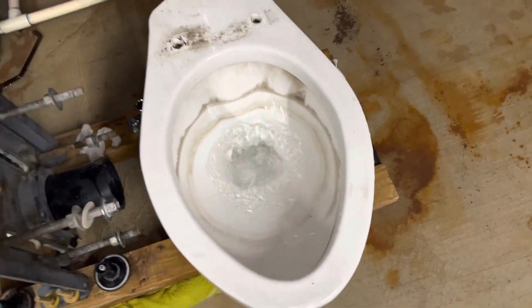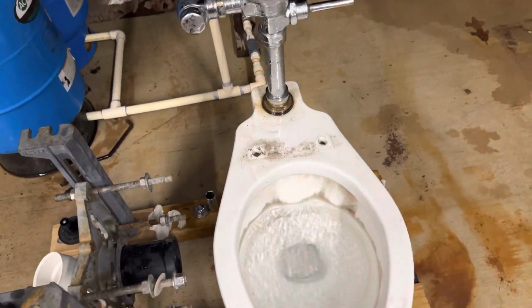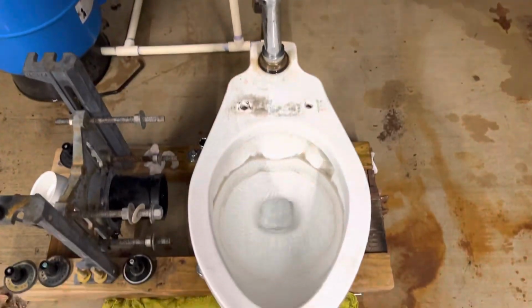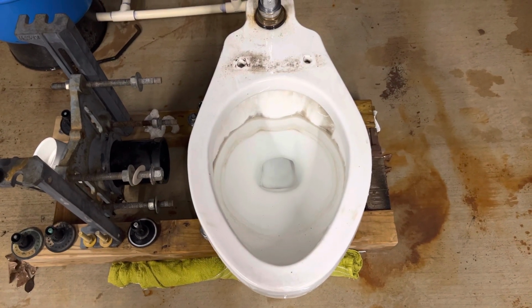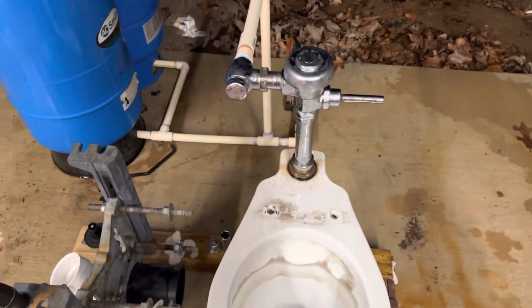So I believe that's about how it would flush if I were to hold a tank on there. This is no different than, I believe, the model 109, or it's basically an Apex. I'm still trying to get used to all the Kilgore names.